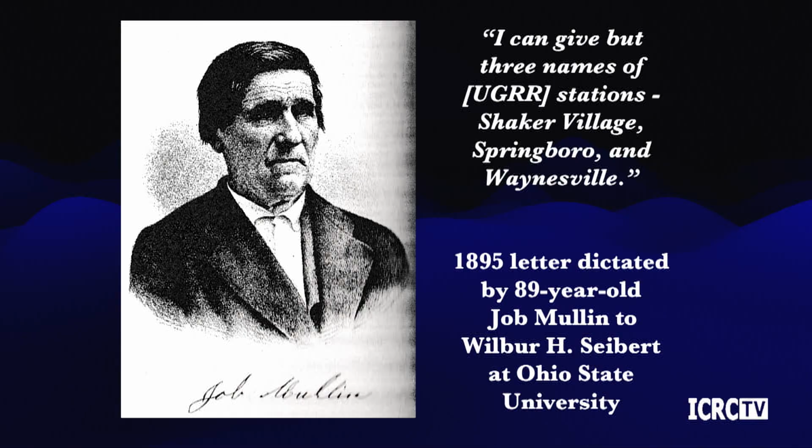It also tells us that you often don't know how many people are involved in the Underground Railroad. Here is a man who is documented as being a member of that, yet he knows, perhaps he lives in Springboro, so he knows who is before him, he knows who is after him, but he doesn't know much beyond that.